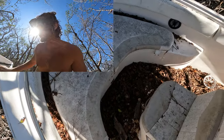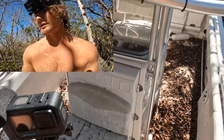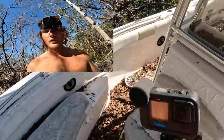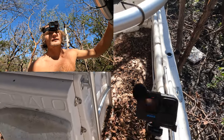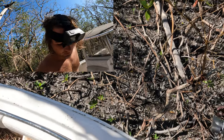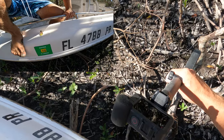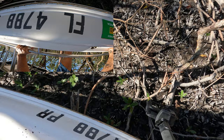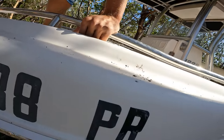Okay, there's no spider webs up here. Man, I don't even know what you can do with a boat like this. Like, the leather's ruined. The hull actually looks good, but the engine's shot, all that. It's a really sad situation. I don't know if I can get that, but I'll do it upside down, just crop it. But that says FL4788PR.